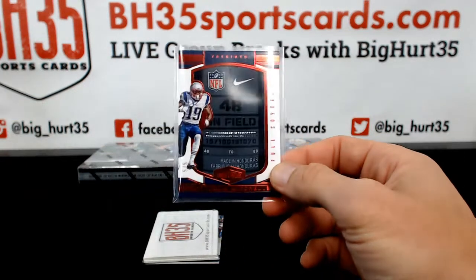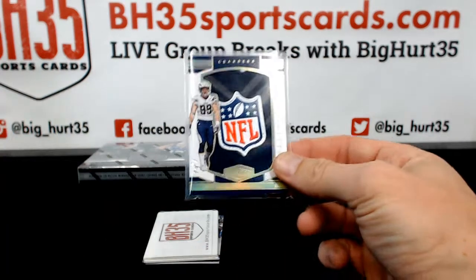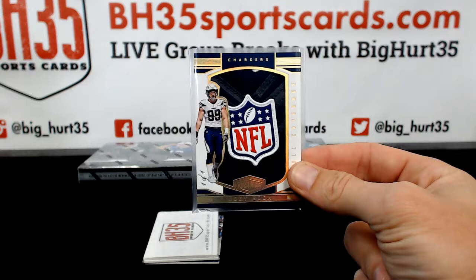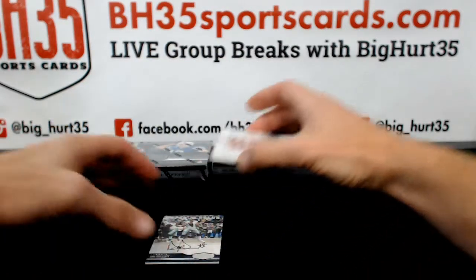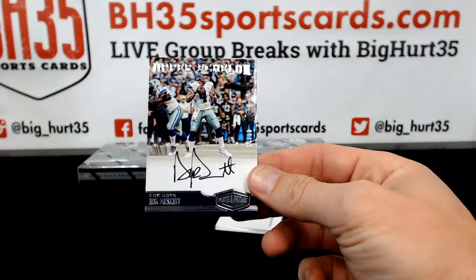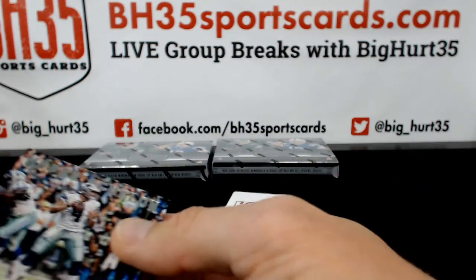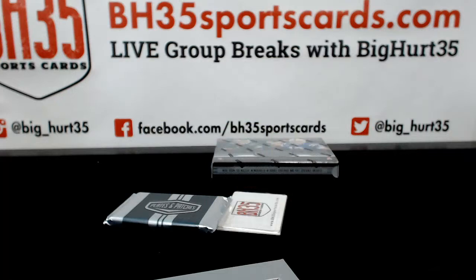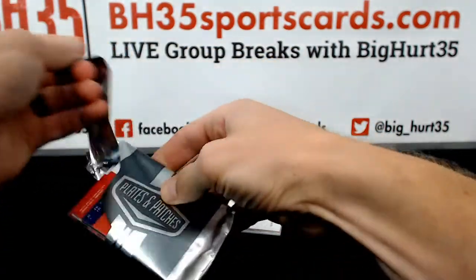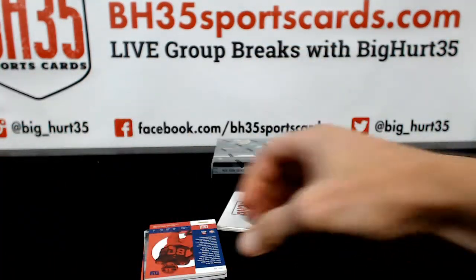We got this guy, 5 out of 5. Yeah. And we got this guy. They only made one of these. I guess there's only one of them on his uniform, so. Wonder if that hurts the value because there's only one. Dak Prescott to 99. Upper echelon on card auto. Great case. They're okay. They're not perfect.